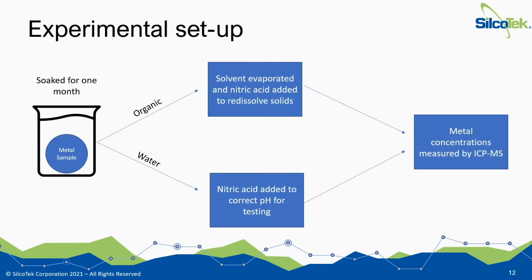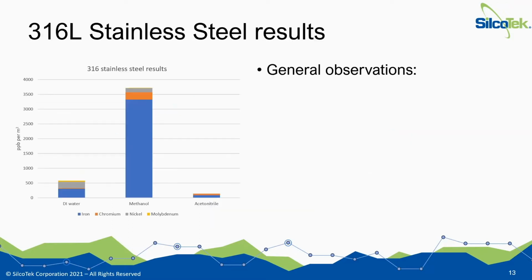So the experimental setup, we took the samples, soaked them for a month, and then depending on if they were organic or acid, we would either evaporate off the organic solvent and then redissolve the solids with nitric acid, or if it was just the water, we would just correct for the right pH, and then we did analysis via ICP-MS.